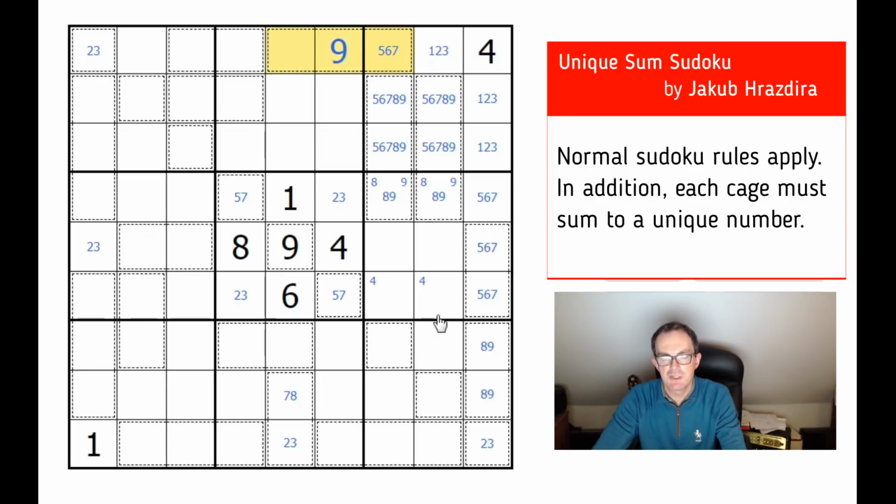We know this cage contains an 8. We know it's not there, so it must be there. Now that square's a 7. We know this is a 2-digit cage, therefore it must add up to 10 or more. So this can't be a 2 anymore, that's a 3. So that's a 2. That's a 2. This is a 3. This is a 2.